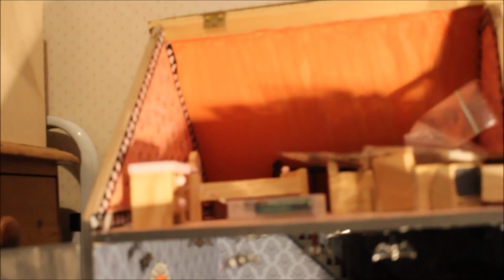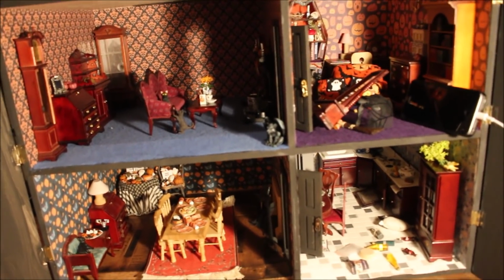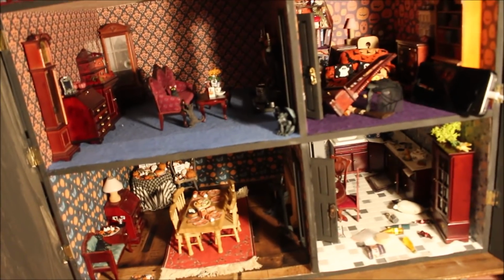I am thinking maybe I'll do something different in the roof. This part is kind of annoying me now, but I'm just gonna leave it. Let's put it this way, the roof is not my priority. These rooms are my favorite rooms, and these are the ones I want to get sorted first, and then I'm gonna do the roof last, I think.